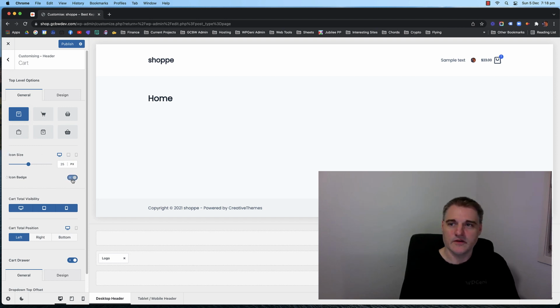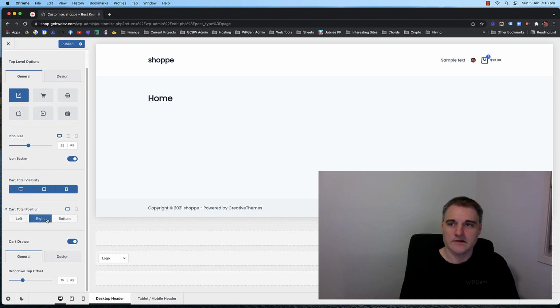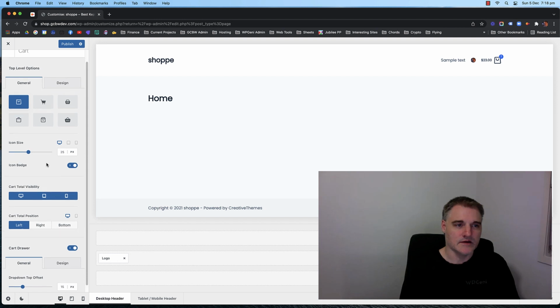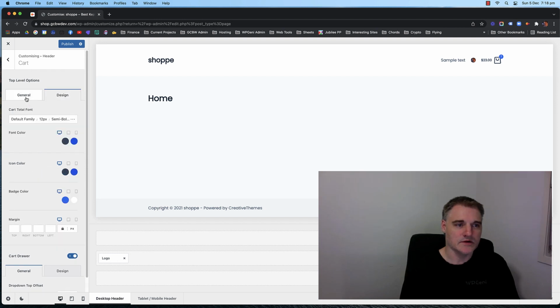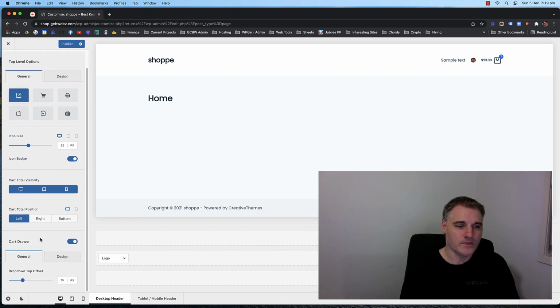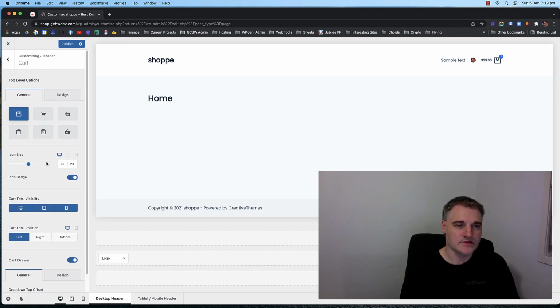Now you can turn off the icon badge, which is just for how many products are in the cart, so you can turn that off if you want. You can change where the little bit of text is. So I'm going to design, and that's fine, that's cool. I'm going to just keep all that.